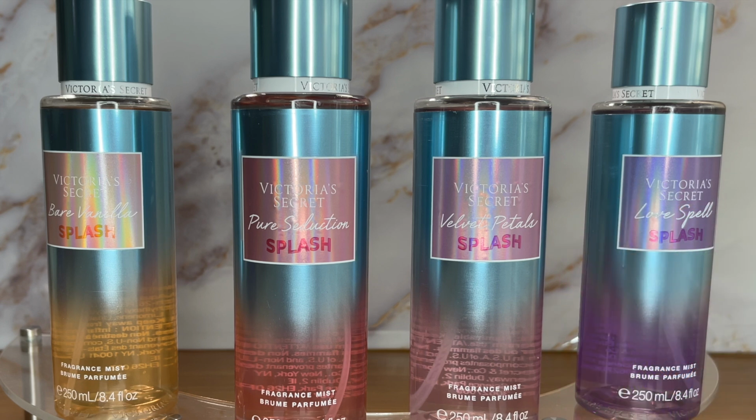Bare Vanilla and Pure Seduction are kind of tied for 2. And they would only be depending on the mood that I was in. Honestly, if I want a little more aquatic fruity, Pure Seduction would be number 2. If I was feeling a little chill, laid back, Bare Vanilla Splash would be number 2. So they were just kind of equally number 2. And then Velvet Petals would be 3/4. But I like all of these. So happy that I have them and want a backup of all of them. So that is the Splash collection, the first flankers for 2023.